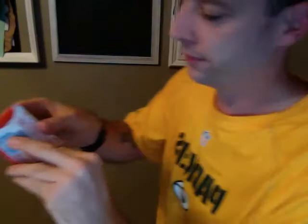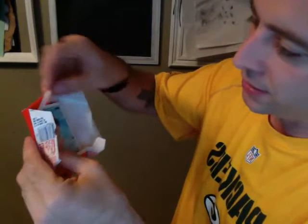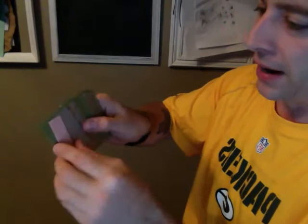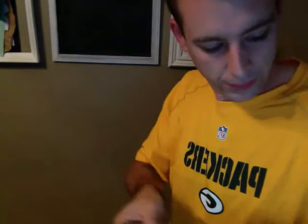The old wax. You can see, now I know what everybody's talking about. That top card where the wax seal was done has a huge wax stain on it, so we're just going to throw that off to the side. And then the back card has the gum stuck to it, so we'll put that one off to the side as well.